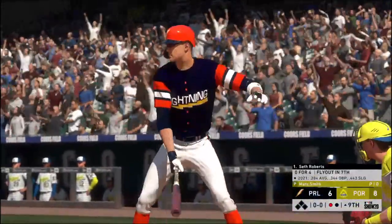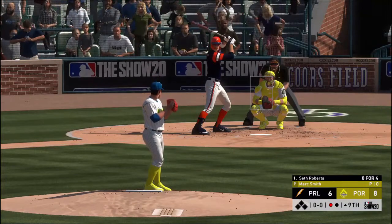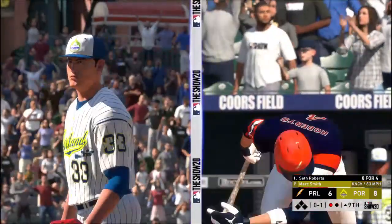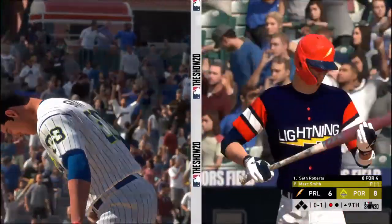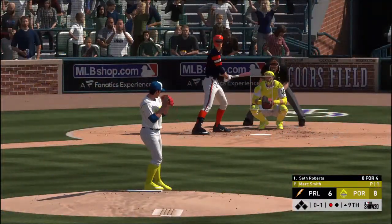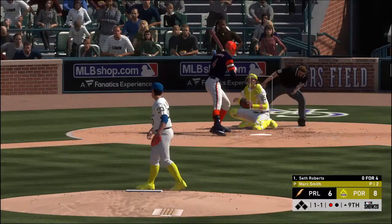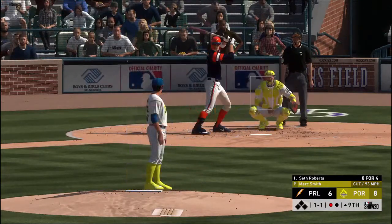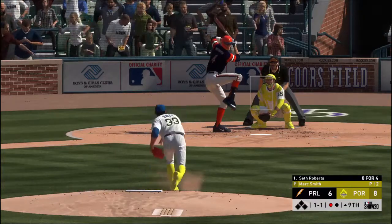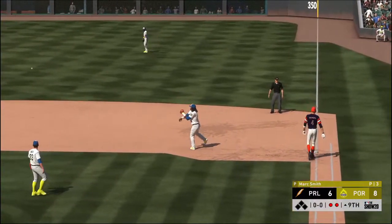Seth Roberts will be the first one to greet him here as he'll be forced to turn around and hit from the left side now. Now here it comes. And he catches the inside corner for a called strike. 0-1. Still only 1 out in the inning. Cut fastball, but that doesn't threaten the zone. It's even at 1. To first. He's got it. And he'll take this on to first, and they're down to their final out, 2 away.